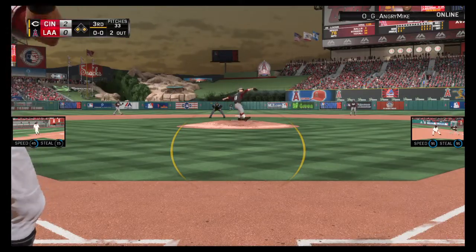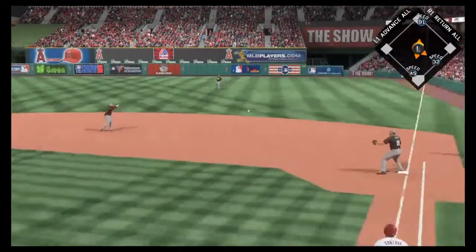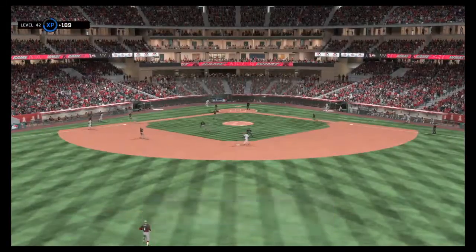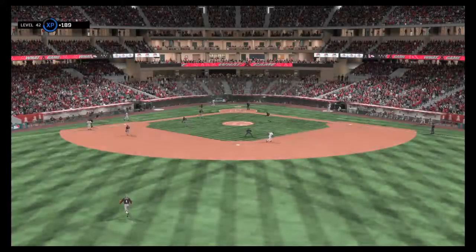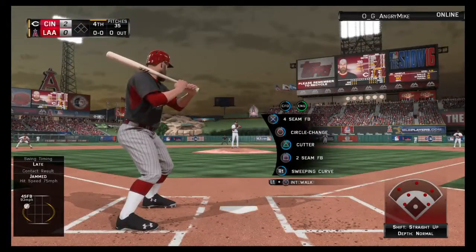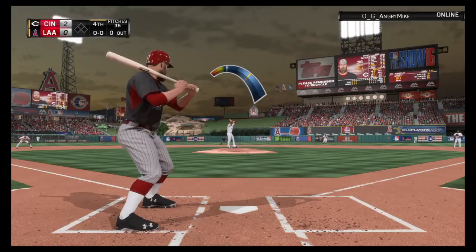First pitch on its way. Sent on the ground out to second. Throw on to first. He'll be in time, and a good chance for the Angels goes for naught. Evan Gattis is ready here as we begin the top of the fourth. The designated hitter, Evan Gattis.